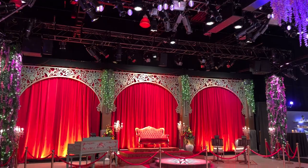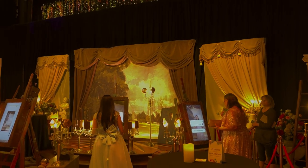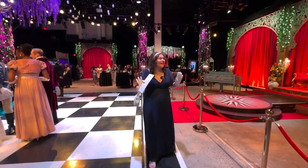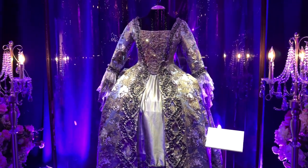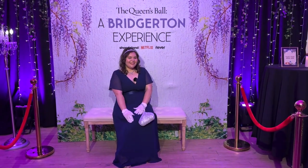We have the Queen's Throne, this beautiful bar, this incredible photo op experience. Don't worry, we'll do as much as we can. And the merch store. This is so beautiful. I'm like overwhelmed. This is gorgeous. There is a free coat check here as well. You can follow the sign that's right next to Queen Charlotte's actual dress from Bridgerton. And in the coat check room, there's this great photo op experience.